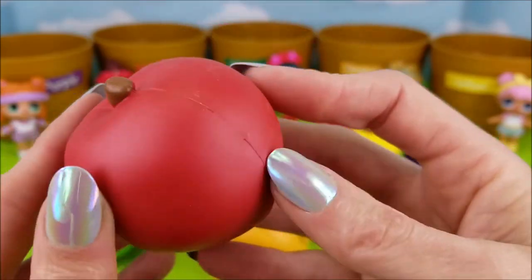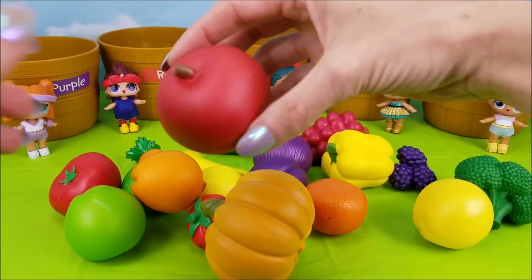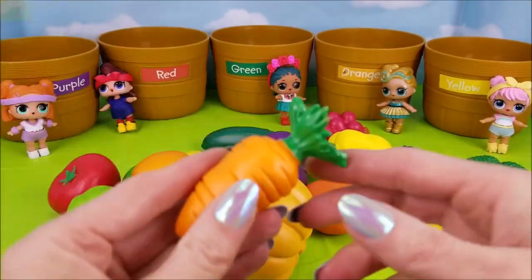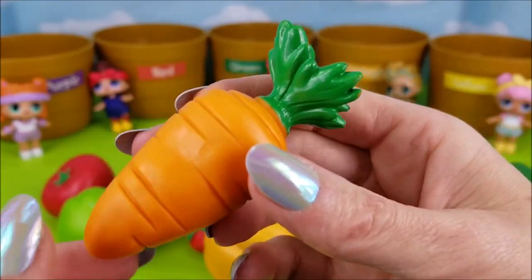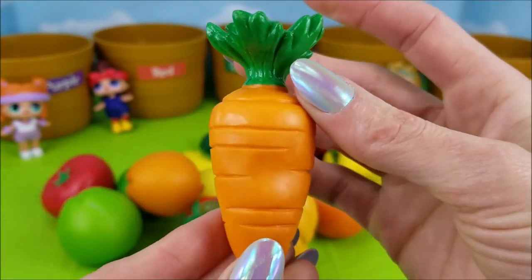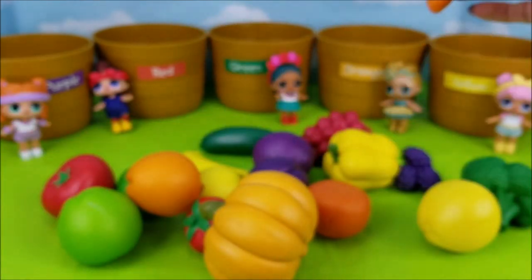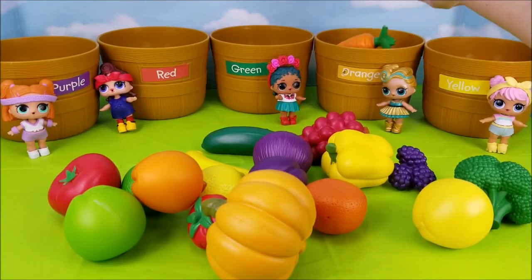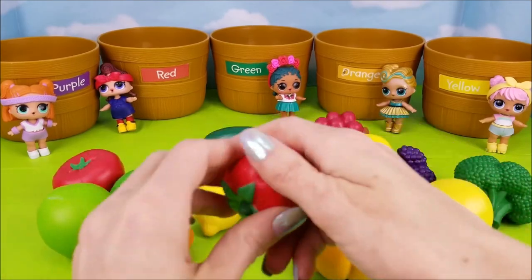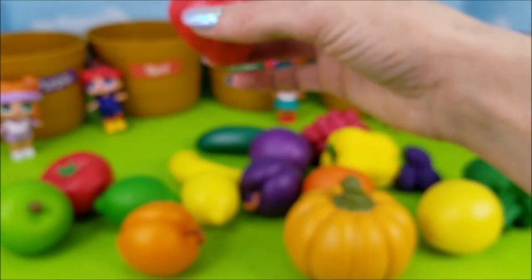Here is a delicious red apple. Red goes in Candu Baby's red bin. Oh, and look at this cute little orange carrot with green leaves. I just love it. It's so precious. It's gonna be Lux's turn again in her orange bin. Oh, and this little red strawberry. Candu Baby's bin again.